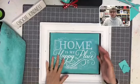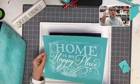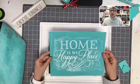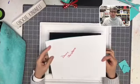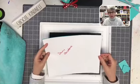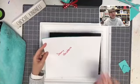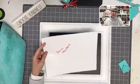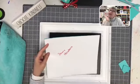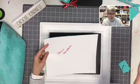So I take my transfer. This is a Chalk Couture adhesive silkscreen transfer, reusable. What I'm going to do is flip it over. Oh, look, it says Merry Christmas on it. This obviously did not get put back on the backer sheet. Merry Christmas is another very cute transfer that has a little polar bear. So this transfer did not get put back on its proper backer sheet.